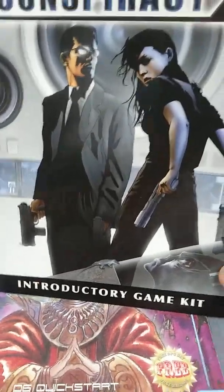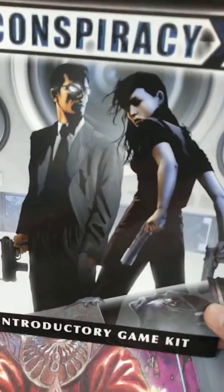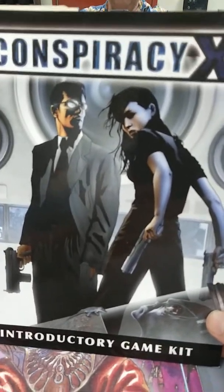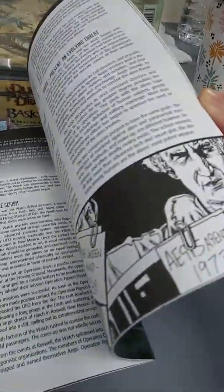This one I know the least about. This is the introductory kit for Conspiracy X. That's all in the title. This is X-Files on steroids. This is X-Files, only you're a part of the conspiracy as opposed to fighting the conspiracy. I don't know, you might be fighting conspiracy too, I don't know. But yeah, I've read a little on this.